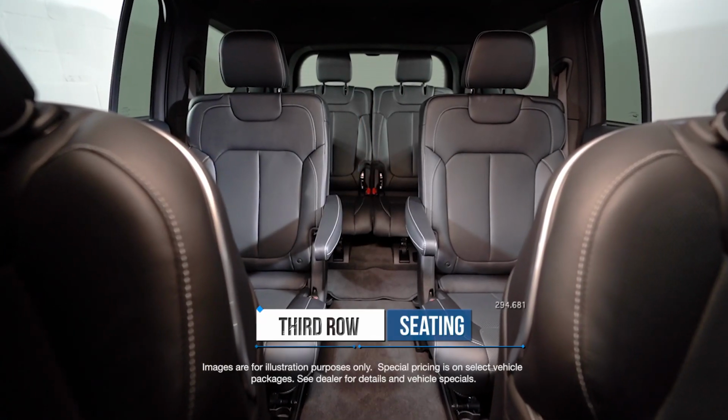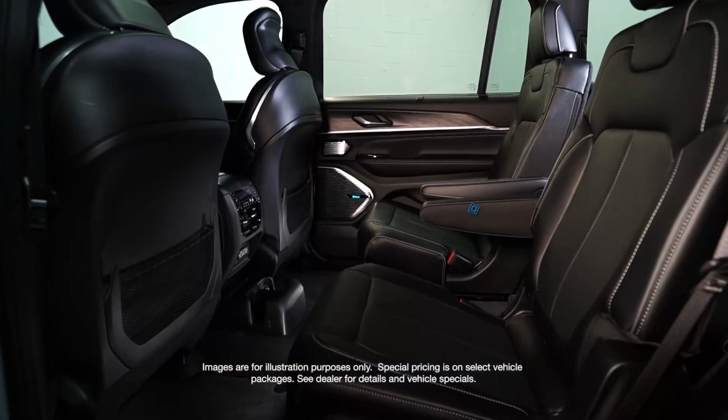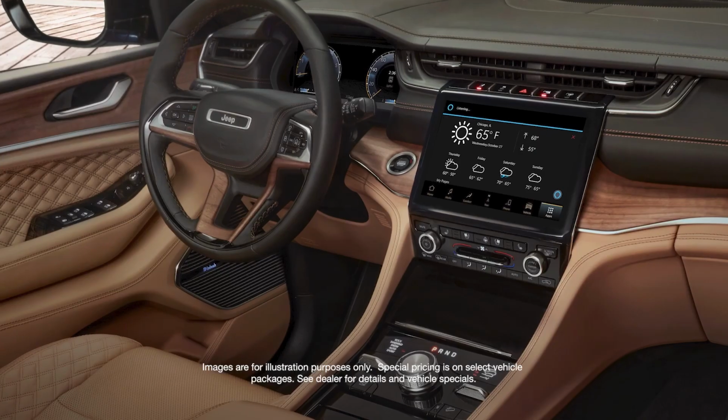The first Grand Cherokee with third-row seating and the most legroom in its class. Second-row buckets with manual easy entry side. Third-row 50/50 manual folding seat. Remote start system.